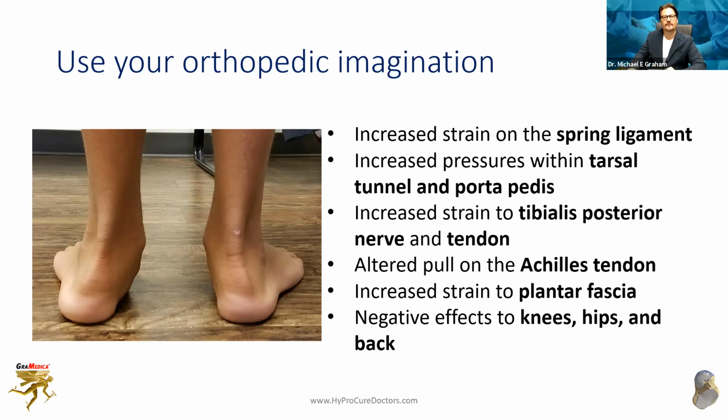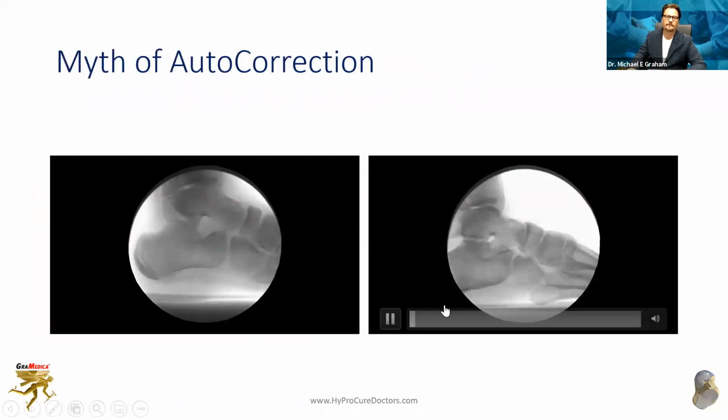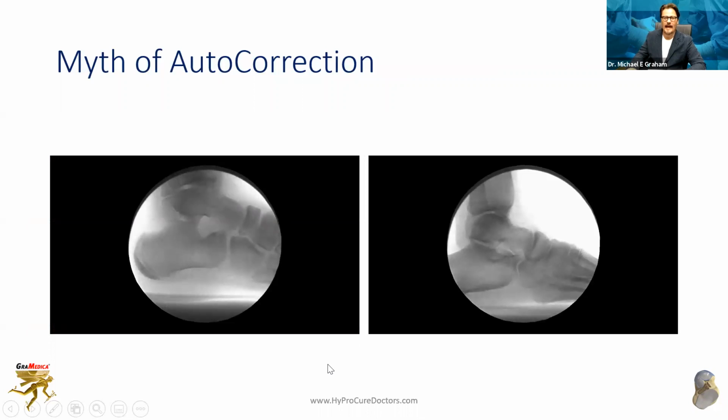So when the talus partially dislocates on the calcaneus, this is going to lead to an increased strain on the spring ligament. It's going to increase the pressures within the tarsal tunnel and porta pedis. It's going to increase the strain on the tibialis posterior nerve and tendon. It's going to alter the Achilles tendon pull. It's going to put a stretch on it. It's going to increase the strain to the plantar fascia by at least 33%. And then we already know that misaligned feet have a negative role in the mechanics of knee, hip, and back alignment. So how can this misaligned foot ever be considered normal when we have all of these different pathologies that are associated with it? So this myth of autocorrection is absolutely absurd.